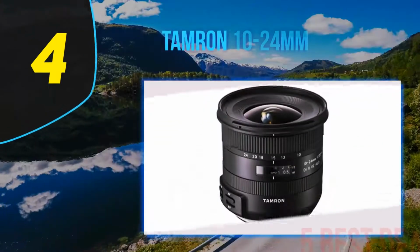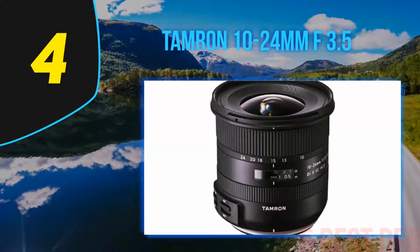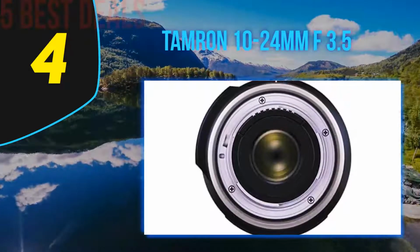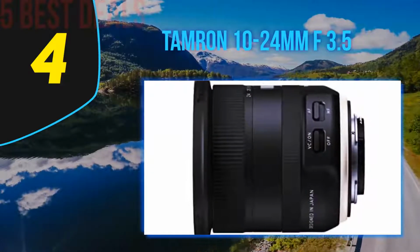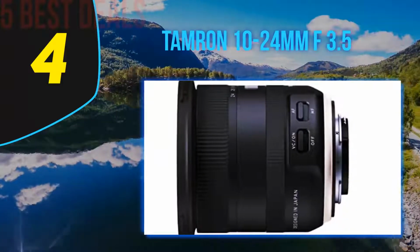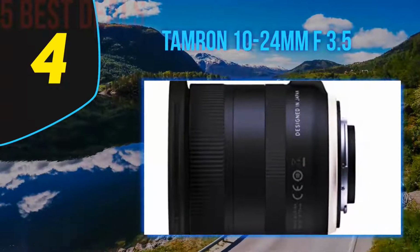Coming in at number 4 on our list, Tamron 10-24mm f3.5. Every kit needs a wide-angle lens, especially if you love shooting landscapes or architecture. When I'm traveling, my wide-angle is often the lens I use the most. Back in the day when I was shooting on a Nikon D40, I found that I preferred the first generation Tamron 10-24mm to its Sigma equivalent.